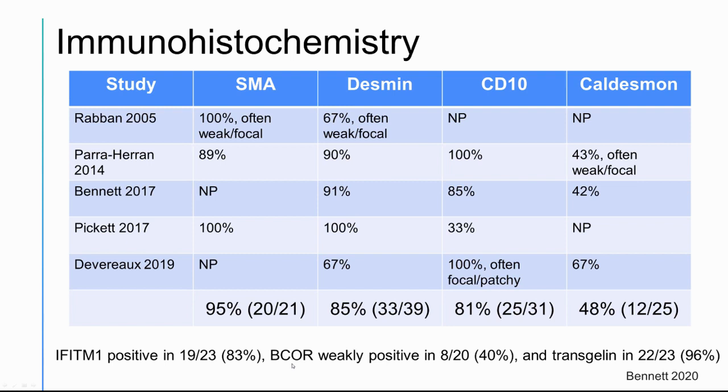BCOR was actually only weakly positive in 40% of our tumors. And this is important to note since, of course, in the differential diagnosis with inflammatory myofibroblastic tumor is a BCOR-rearranged endometrial stromal sarcoma, and only about 50% of those tumors actually show the strong and diffuse expression of BCOR. So it's a pitfall that can happen if you think, oh, BCOR is negative, it can't be a high-grade ESS.